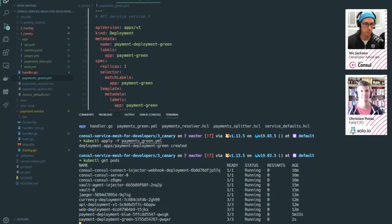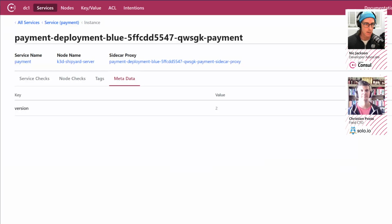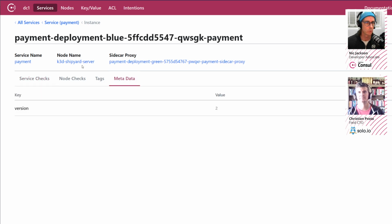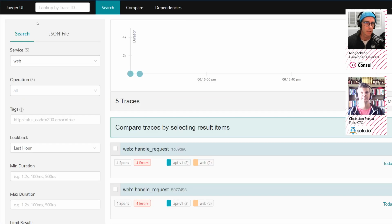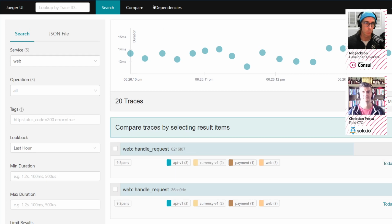And if I have a look at my Kubernetes setup, you can see I've now got those 2 deployments. I've got my blue instances and my green instances. Bounce over here to Consul. And if I refresh this, now when I click on the payment service, I've got 2 instances: the blue instances with metadata version 2, and the green instances with metadata version 3. Now over here, just refreshing my fake service, that's working perfectly fine, because all I'm doing is hitting the blue version of my service, which is by design.